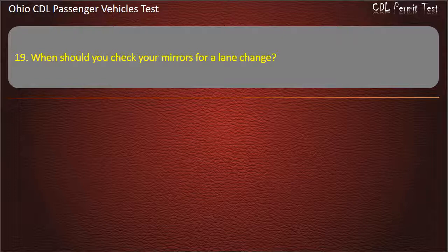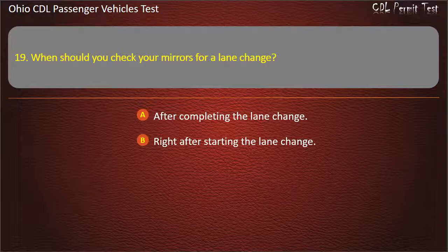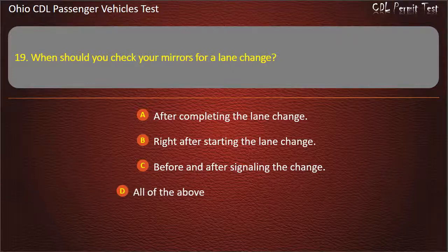Question 19. When should you check your mirrors for a lane change? After completing the lane change. Right after starting the lane change. Before and after signaling the change. All of the above. Answer. All of the above.